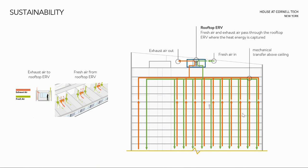The most common form of ventilation in the UK is by means of an MVHR unit per apartment. This requires the facade to be penetrated at intake and extract points, which makes for a very leaky building. Cornell instead utilised 2 rooftop ERV units to serve the residential floors, thus significantly reducing the number of penetrations.